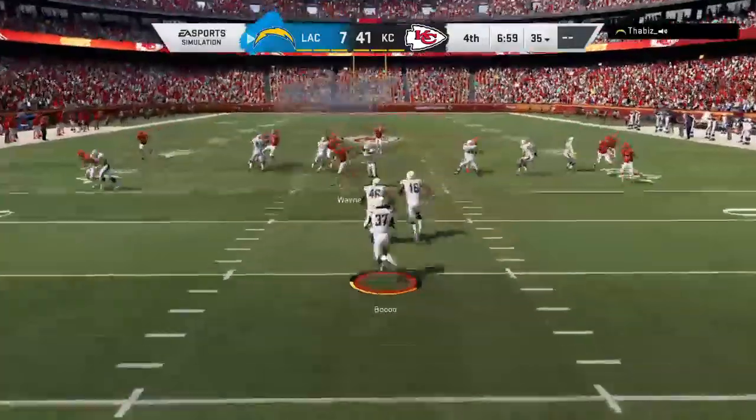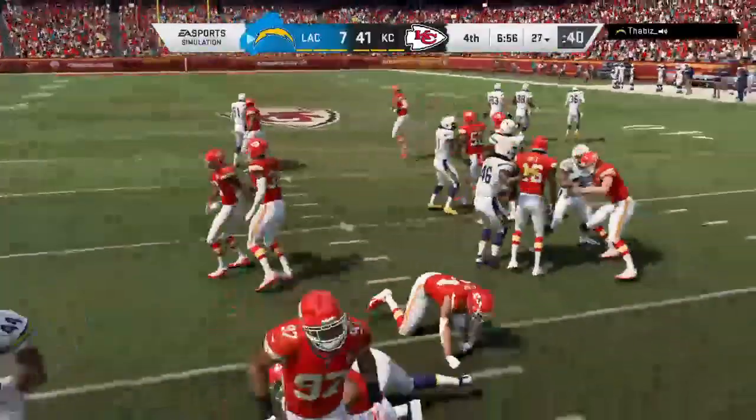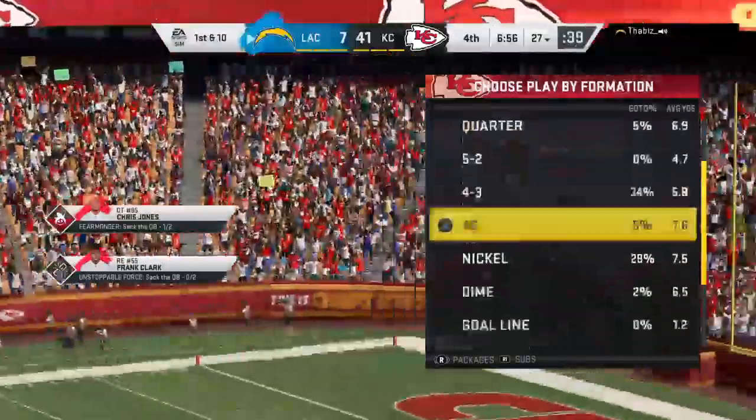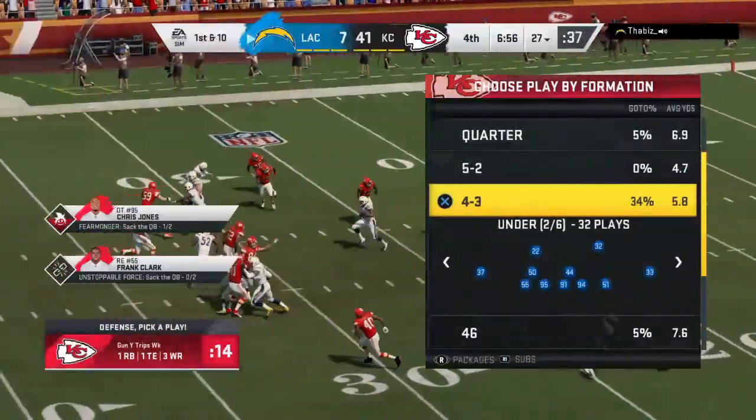This is taken at the 3, and he'll take this across the 25. Couple extra yards up to the 27-yard line, at their own 27-yard line.